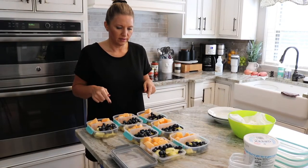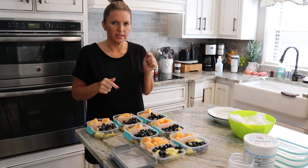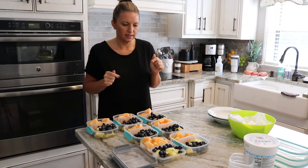All 7 of the fruit containers filled. Now I'm going to go ahead and fill up my yogurt containers, and we'll see it at the end.